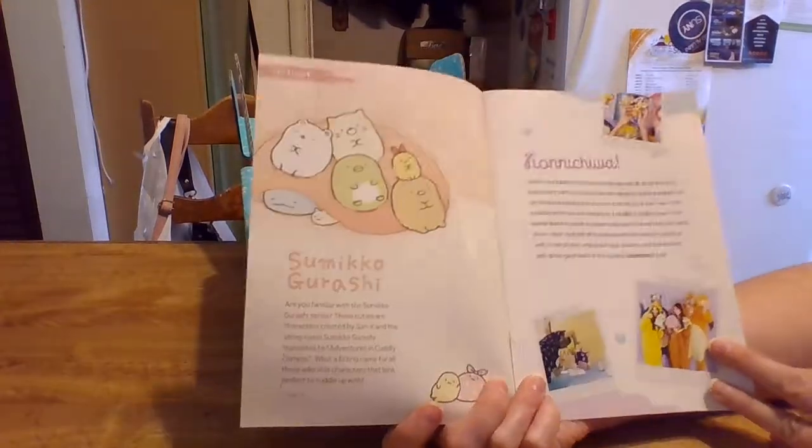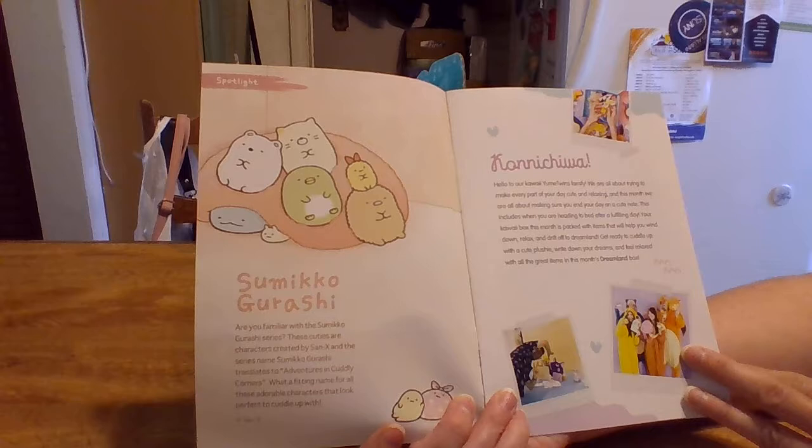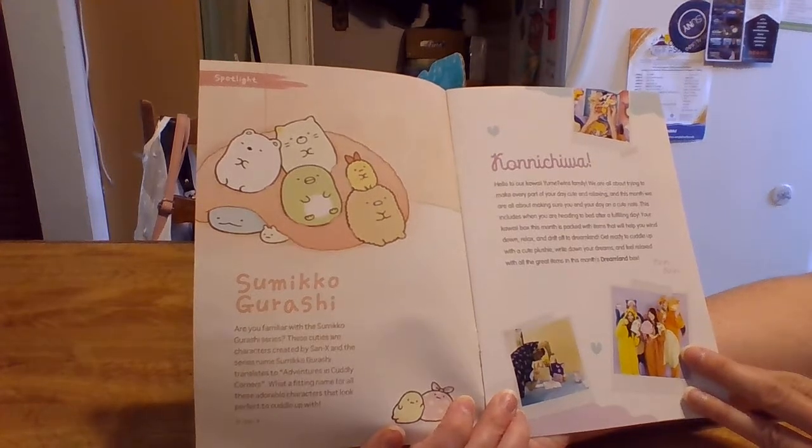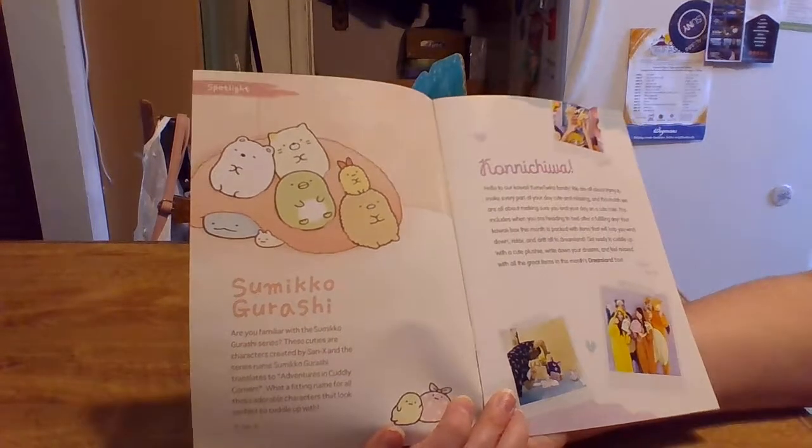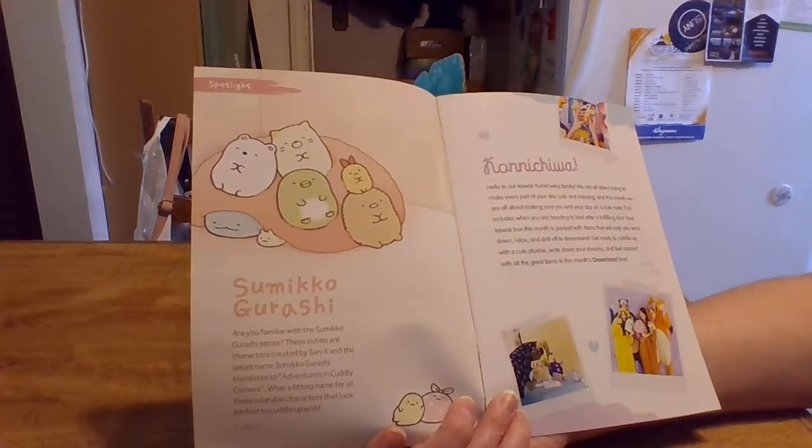Alright, and then we have Konnichiwa, hello, our kawaii Yume Twins family. We are about to try to make a part of your day cute and relaxing, and this month we are about to make sure you end your day with a cute note. This includes when you are heading to bed after a fulfilling day.